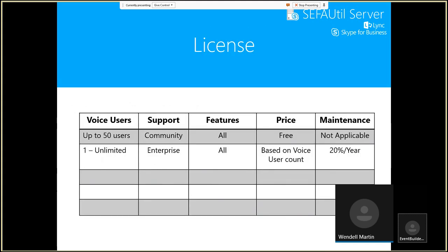Licensing. It is based on enterprise voice users. We have a community edition that is free for unlimited use forever if you have 50 users in your environment. So this is great for real small companies or for labs, for proof of concept, stuff like that. You can put the community edition into small implementations.